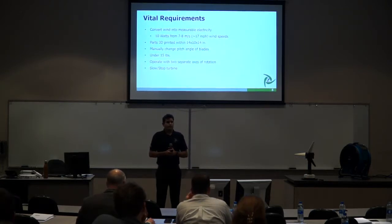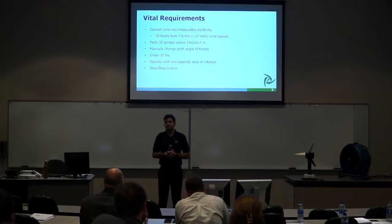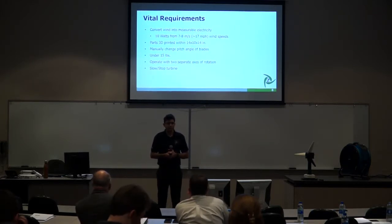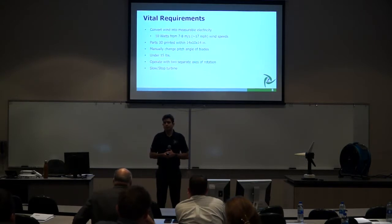There are 6 vital objectives that Project Zephyr's turbine must meet to be successful. The first is to convert wind into measurable electricity. This includes generating 10 watts of power at 7 to 8 meters per second wind speed. The second, all 3D printed parts will be printed within 14 by 10 by 14 inches. 3D printing is being utilized due to its accessibility, simplicity, and inexpensiveness compared to other manufacturing techniques. Third, the pitch angle of the blades, when applicable, must be able to be manually adjusted. This is to ensure optimal efficiency in varying wind speeds.